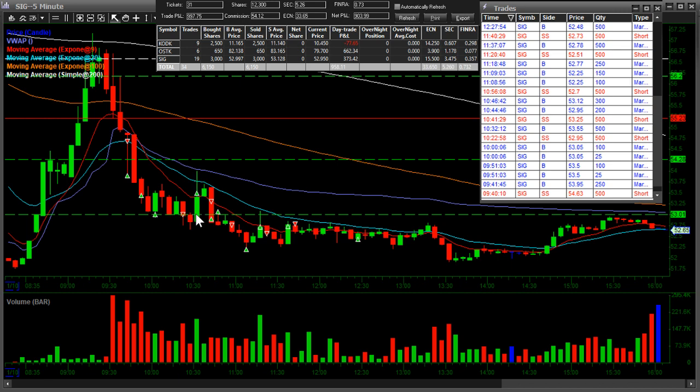You can see the range on this candle compared to the rest of these. This was just odd. Somebody jumped in and then just bought this thing all the way back up. It nailed a lot of stop losses, I mean, even mine right here.